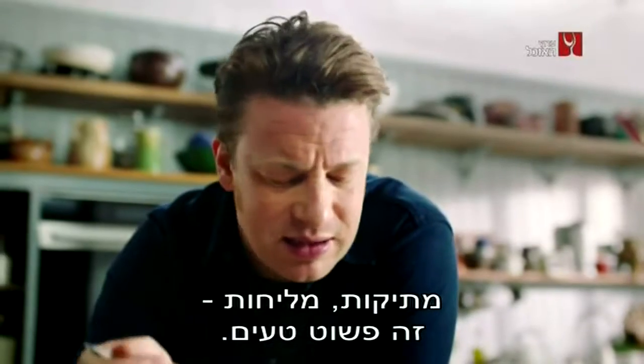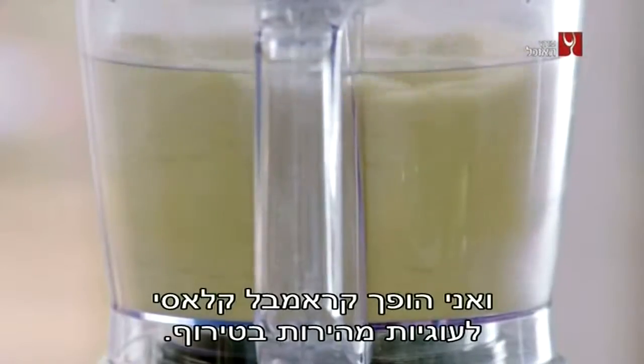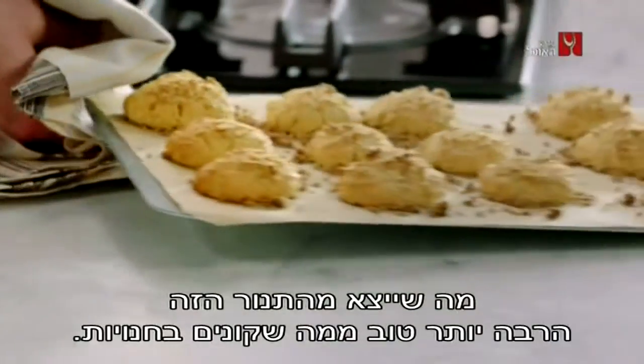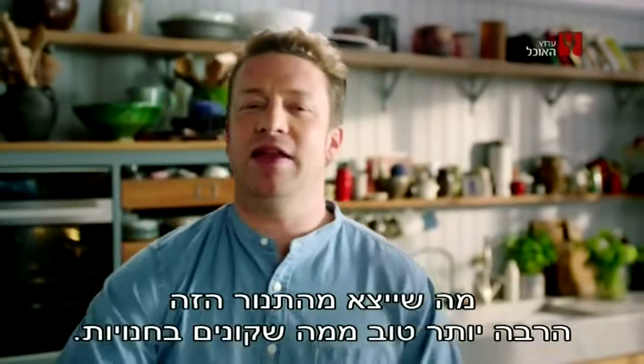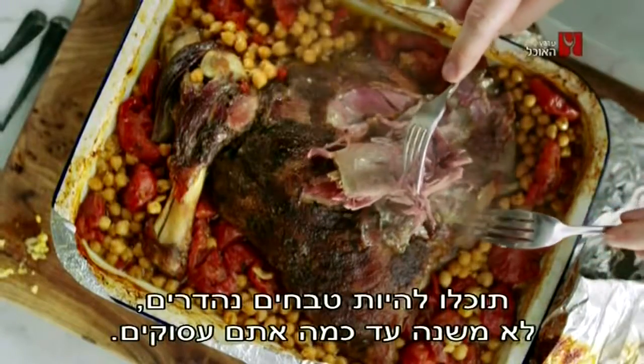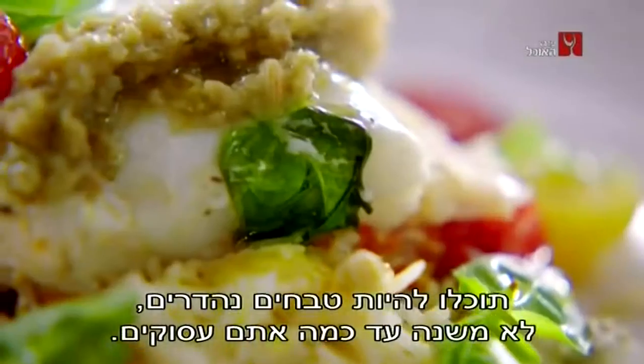Sweetness, saltiness, oh, it's just delicious. And I rework a classic crumble into a crazy quick cooking. What comes out of that oven is so much better than anything you could buy in the shops. With these incredible quick and easy dishes, you can be a great cook no matter how busy you are.